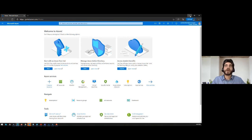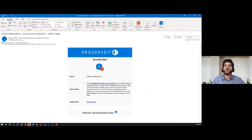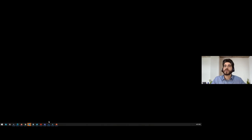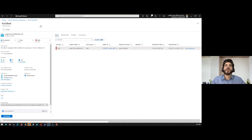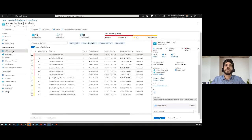We can even have that automatically run when we're 100% sure that this rule is going to trigger a compromised account alert. All right, so that is playbooks. We've talked about incidents, we've talked about workbooks, we've talked about playbooks, we've talked about data connectors and analytics.